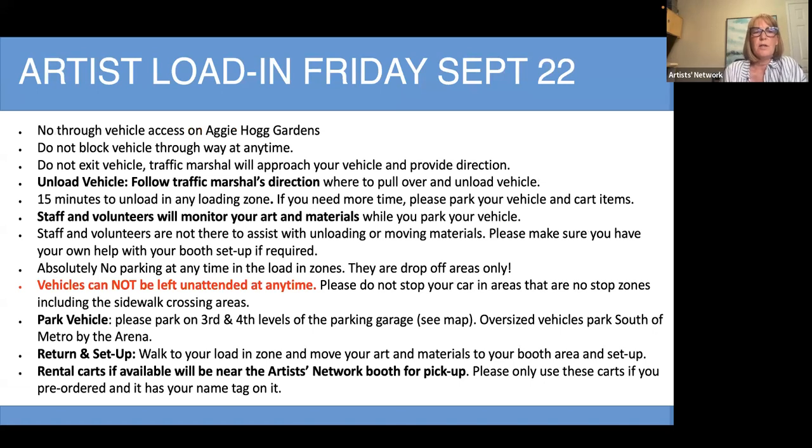I think we talked about most of this. The process is to bring your vehicle there. A traffic marshal will approach your vehicle and provide direction: pull in here, just give me 5 minutes, this one car is almost unloaded, they're going to move out and then you can drive through. So just pay attention. They're doing the best they can to get as many people through as possible.